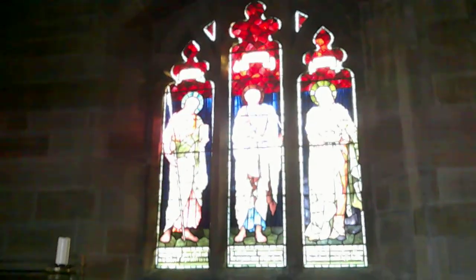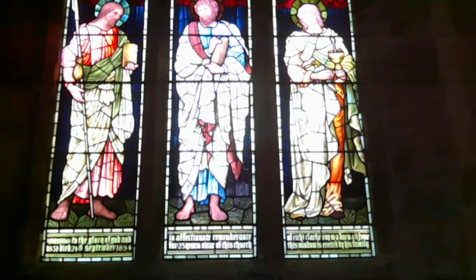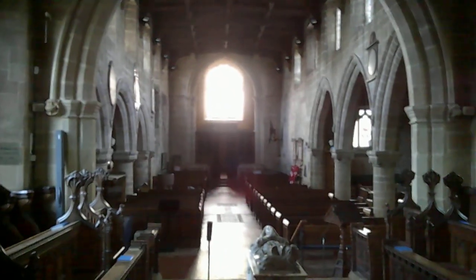And this is another Burne-Jones window. St. James, St. Peter, and St. John. So St. John gets two, because he's got one in the east window and one here. And this is in remembrance of Richard Clark. So here we are, we look all the way west, and it's an enormous building. Nice 15th century type roof, which is nice, and there's John Cockayne in the middle of the chancel. He hasn't always been there, but in the restoration they decided that was the authentic place for his memorial.